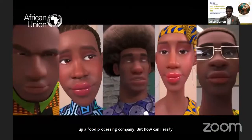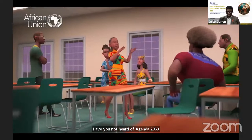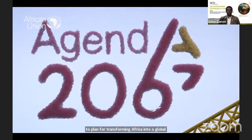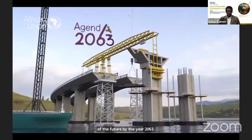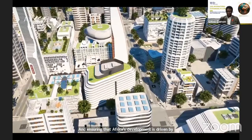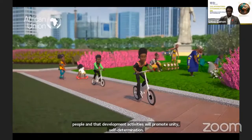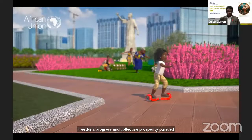Have you not heard of Agenda 2063? What is Agenda 2063? Agenda 2063 is the master plan for transforming Africa into a global powerhouse of the future by the year 2063. And ensuring that Africa's development is driven by investments that are sustainable and benefits all people, and that development activities will promote unity, self-determination, freedom, progress, and collective prosperity, pursued under the ideals of Pan-Africanism and the vision of Africa's Renaissance.